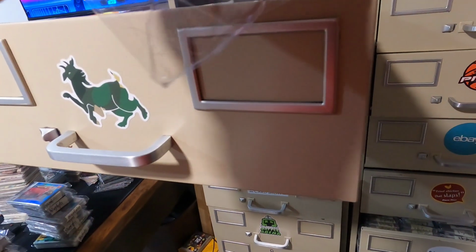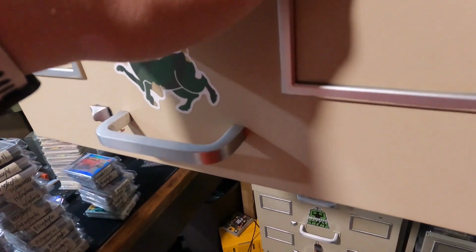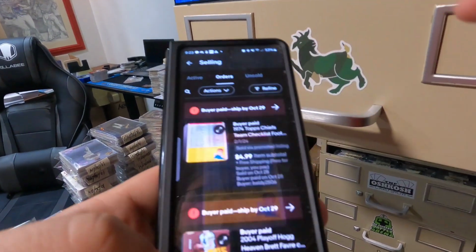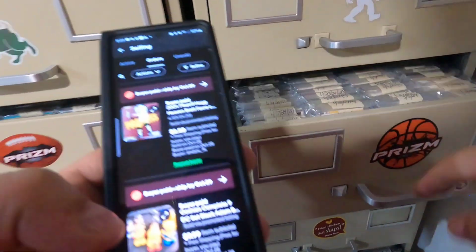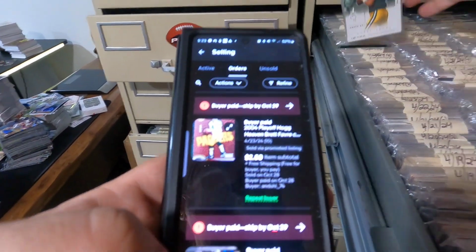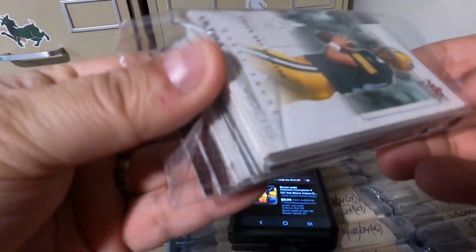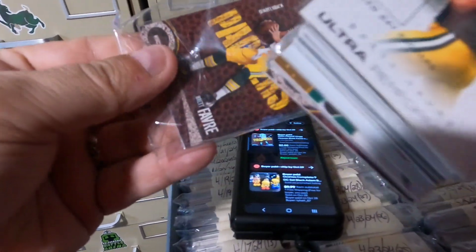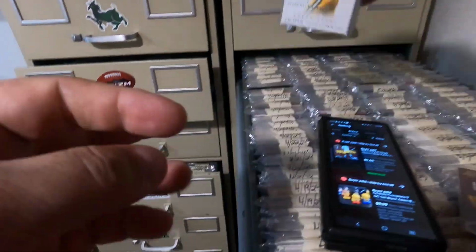Love checklists. Way underrated. People sell them cheap because most people don't want to buy them as a thing to buy. They're not fun, but many people need them for sets and things like that, so they're good for that resale purpose. Okay, we've got another Favre card here. We've got a playoff Hog Heaven, which I've got a couple of these. $2.50 for that one. So yeah, end listing, sell similar.